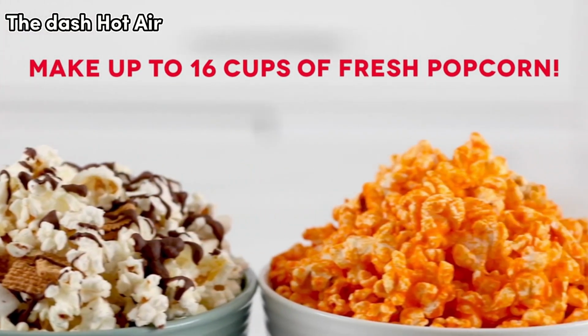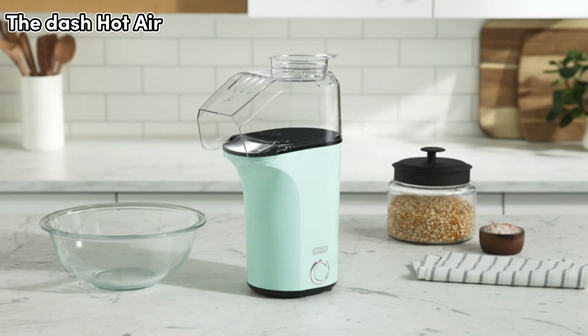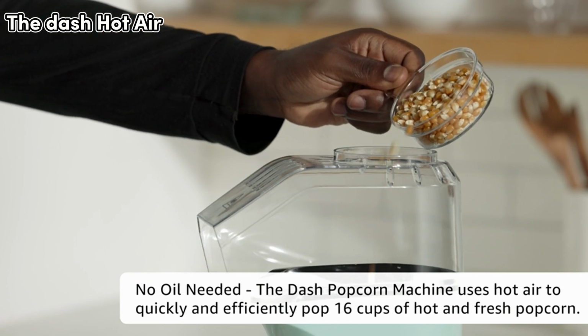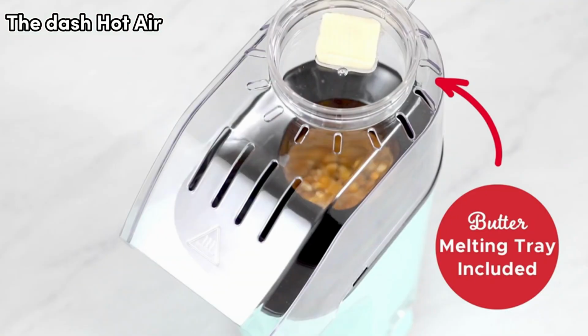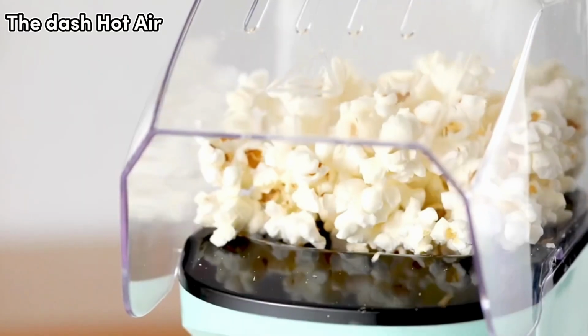What's great about this popcorn maker is its healthier approach. Say goodbye to oil and added preservatives from microwave bags. This machine uses hot air to pop your kernels, making it perfect for parties, gatherings, or a cozy night in without the guilt. But that's not all.